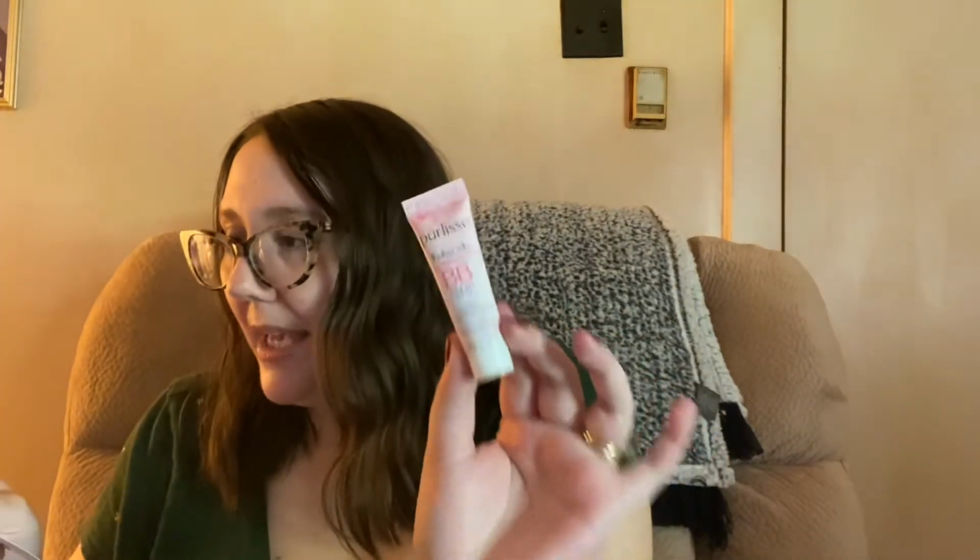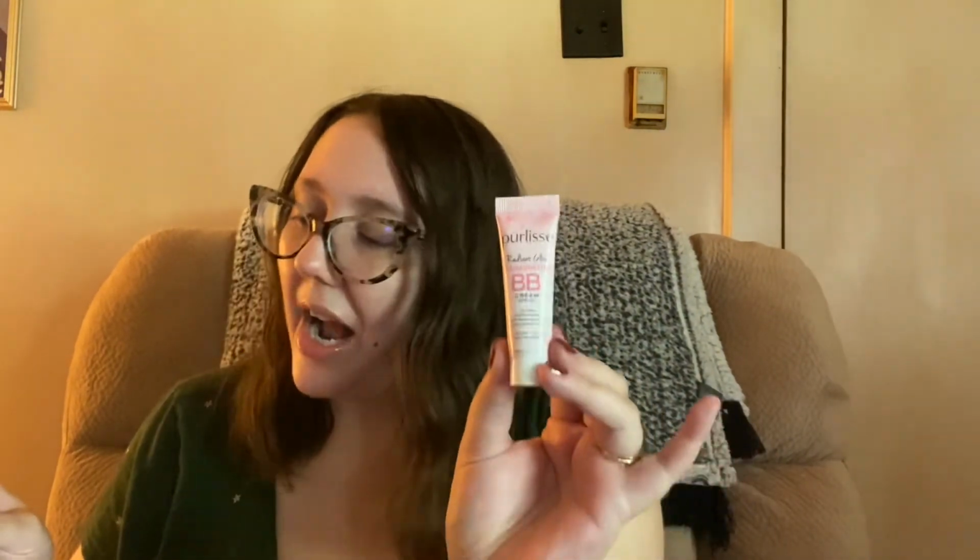Okay. Am I down to one more item? Just down to one more item. So this is from Purlise, and it's their Radiant Glow BB Cream in light medium. And I'm pretty sure I've received this in Ipsy before, and I'm pretty sure I enjoy it.